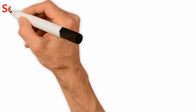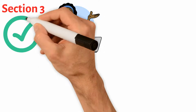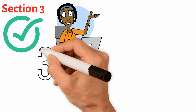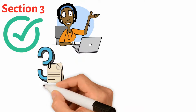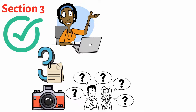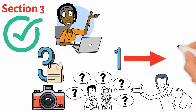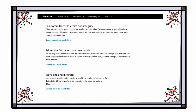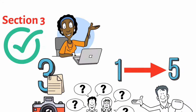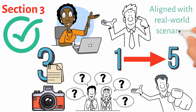The third section of the Deloitte online assessment centers on the initial steps at Deloitte. You'll be presented with a hypothetical consulting project similar to what you might encounter in your early days at Deloitte. This section includes 3 sources of information about the project, typically in the form of photographs. You'll be asked 9 situational judgment questions about this consulting project. You need to rank your answers from most likely response, 1 to least likely response, 5. As with previous sections, it's essential to keep Deloitte's purpose and values in mind while answering these questions. Additionally, use common sense to ensure your responses are practical and aligned with real-world scenarios.